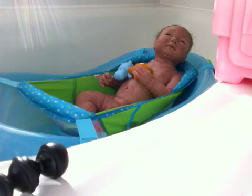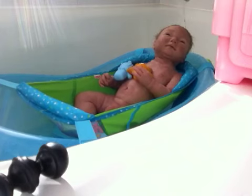The girls are taking a nap. They're a little bit grumpy. They didn't sleep earlier.